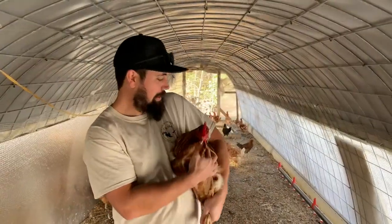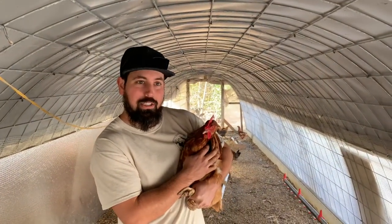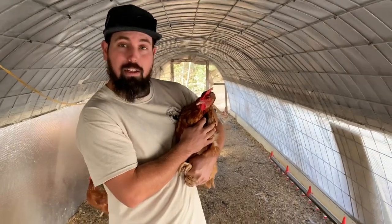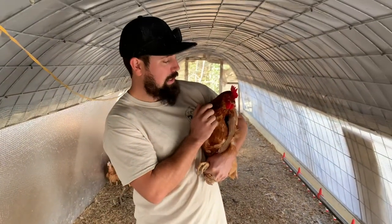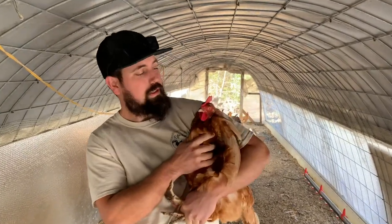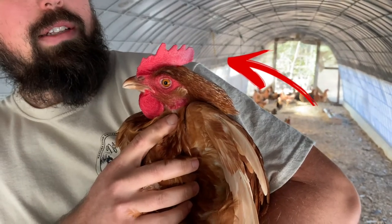This is an Isa Brown, I believe, which is a hybrid chicken. So they're grown for their eggs, and they produce a lot of eggs every year. This one's a particularly healthy one. You can see by the size of its comb. You see how tall the comb is and how red it is? That's how you can tell this chicken is healthy.